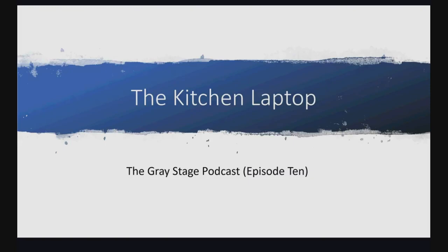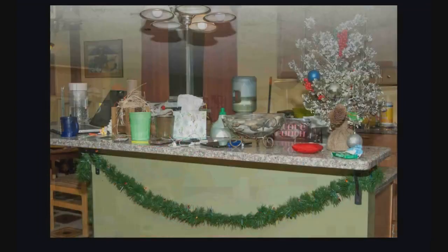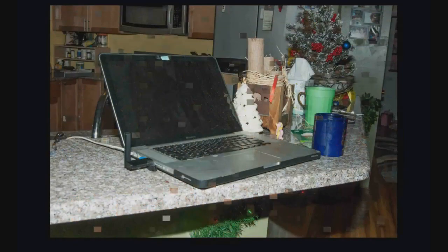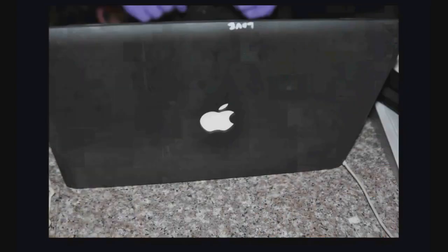I'll start off here by reading the first paragraph from Greg's book, The Kitchen Island. The laptop, labeled as AV-8, was opened to a black screen on the kitchen island when authorities entered the house. The device was plugged into a power outlet just above the kitchen sink, and the screen was black. "Love" in quotes was written on the laptop cover.